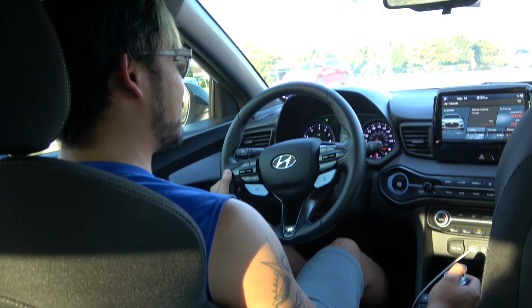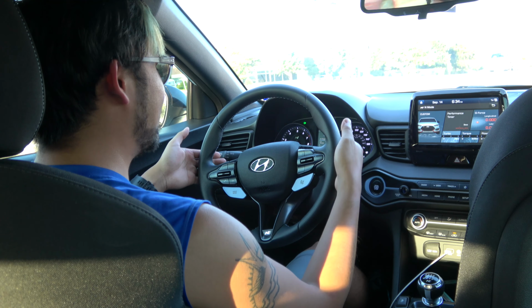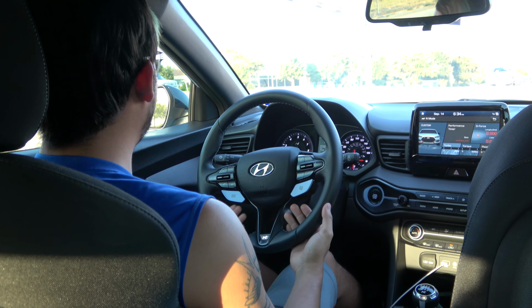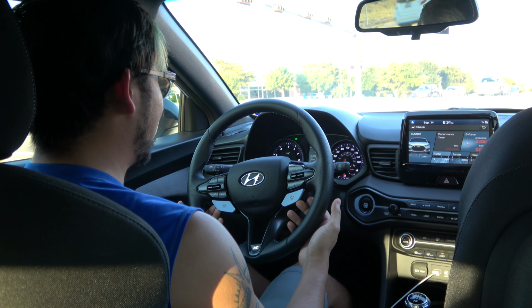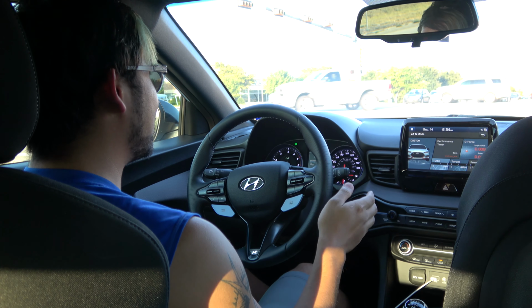Alright guys, we did it. We have a brand new car. This is the 2019 Hyundai Veloster. And I know I said Hyundai, I'm going to stand by what I said. This is the Veloster N.